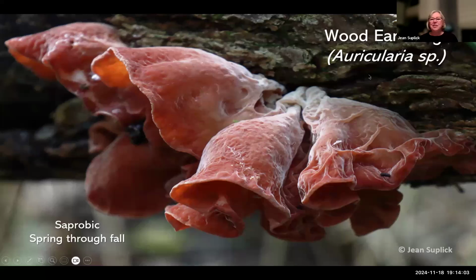Okay, this one, I just love these. Depending on the species, you'll see these in the spring through the fall, and always after a couple of rains and moist conditions. This is a woodland fungus. It's called a wood ear, and some people call them jelly ears. We have a couple of species here in the Metroplex, but they're called a jelly ear because when they're moist, this one's a little dry, but when they're moist, they do look like jelly, and they do look like ears.